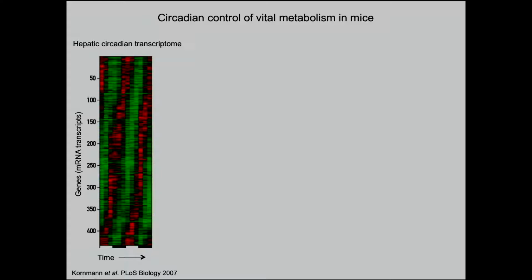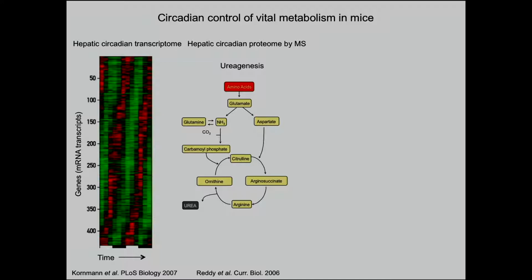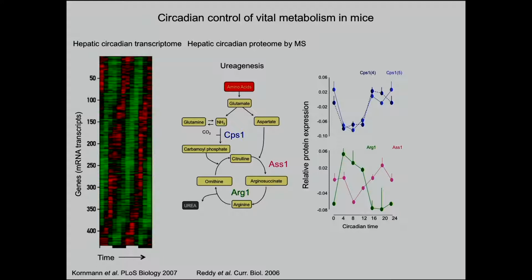And Bambas and I followed up this transcriptomic analysis looking at the hepatic proteome using, again, techniques that at the time were cutting-edge, but now they're pretty blunt-edge techniques by comparison. But what we found there, just to give one example, was the ureogenesis cycle. If this doesn't function effectively, you die. But what we found was that proteins involved, rate-limiting proteins in this cycle, at the protein level now, are all under tight circadian regulation. So the competence of the liver to deal with the ureogenetic cycle varies under the influence of the circadian clock.